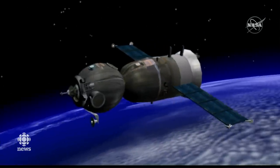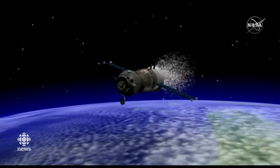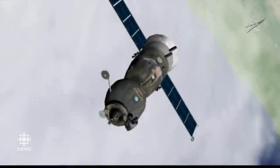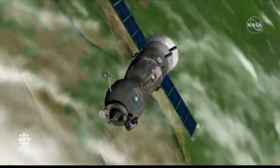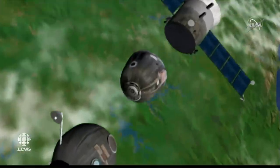To give you an idea of what's to come, the Deorbit Burn, which is targeted in just about 15 minutes from now, at 8:55 p.m. Central Time, will be that final firing of the large engines on the service module section of the Soyuz, just to change its orbital path to eventually intersect with the ground. Following that, there will be the separation of modules.